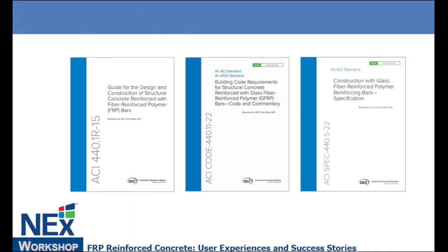Let's talk about ACI 440 briefly. I'm sure you're all aware of this, but 440 came out with a design guide in 2015. They issued last year their building code with specification. That now has been adopted by ICC, and it will be part of the IBC 24 next year. So that's now the design code that we're working with. And let me now get into some examples.